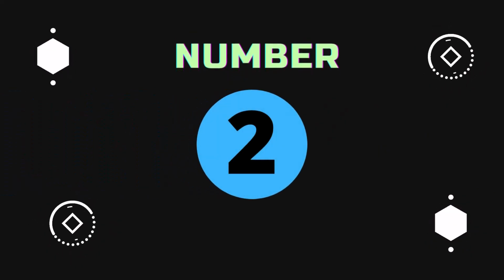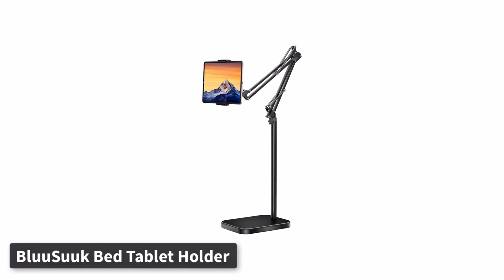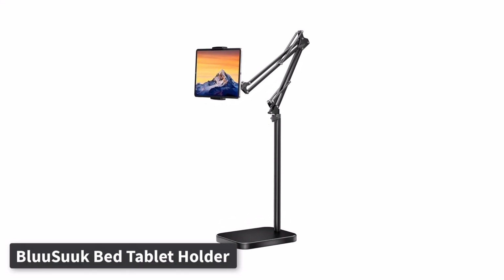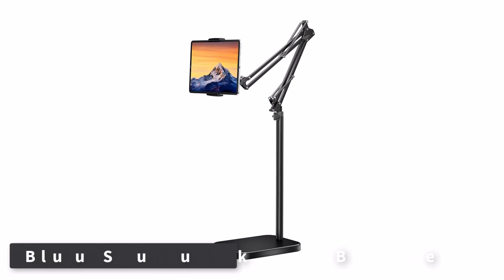Number 2. BluuSuuk Bed Tablet Holder. The BluuSuuk Bed Tablet Holder is designed for users who want complete freedom while using their tablet or smartphone, whether for entertainment, learning, or creative work.